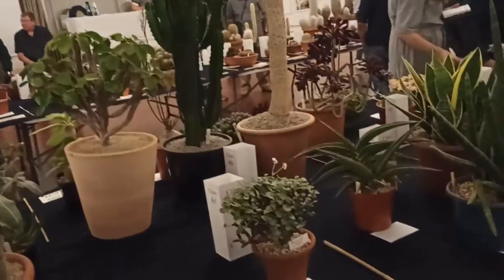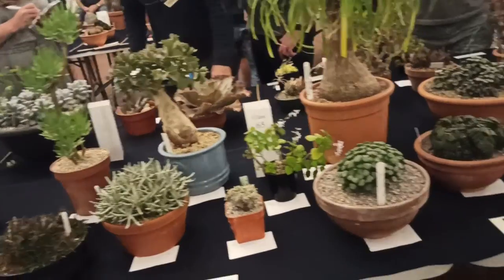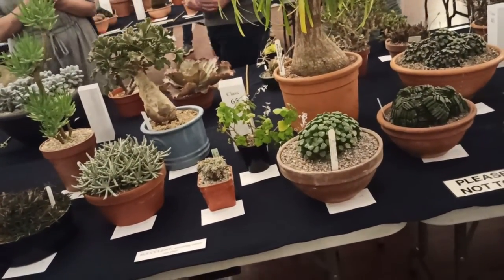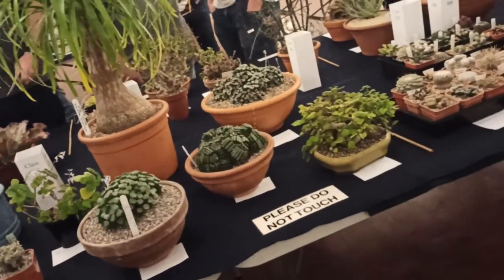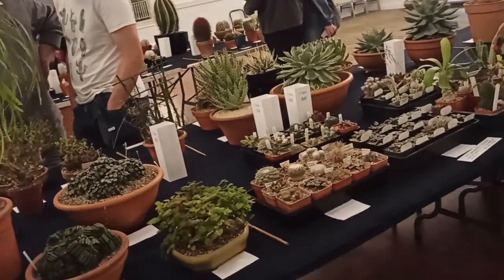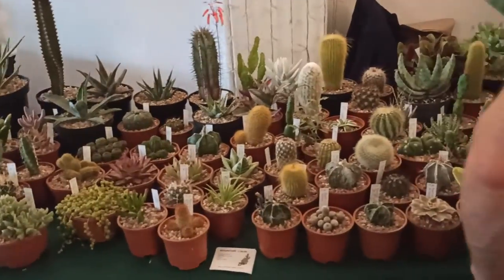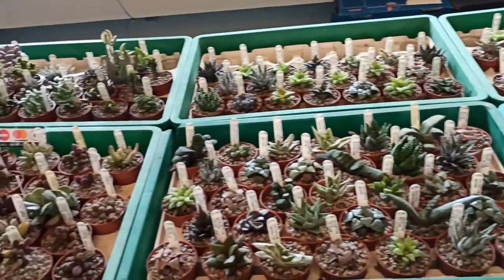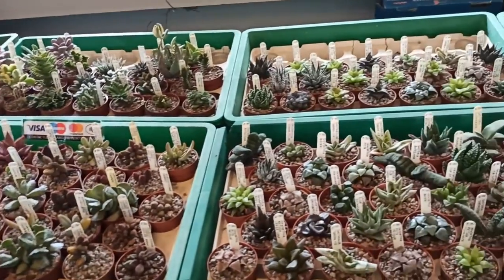These are some standard plants. Are they judging me? I think they're having a competition. Is that right? Oh, they're having a competition here. This is a competition section. So, people, we're having a plant competition here in the Botanical Gardens, Birmingham. Look at that, man. The pots look nice, don't they?